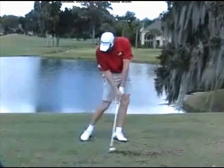The truth is, if you want to control the golf ball, you must control the club during impact. The club's position at impact is caused by the player's position at impact. And everything a player does prior to impact is done to consistently achieve a correct impact position. Let's look at some of the keys to a fundamentally sound impact position.